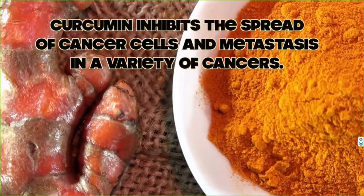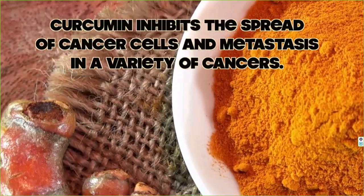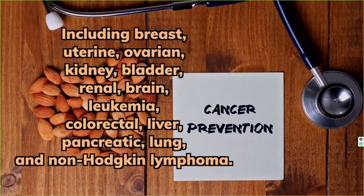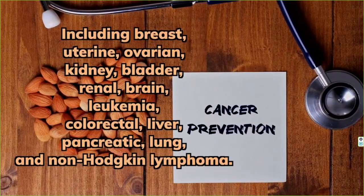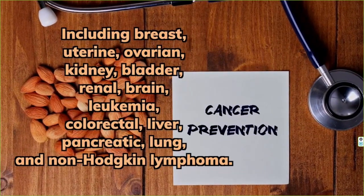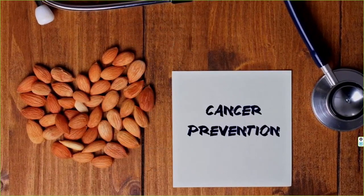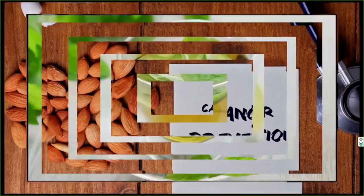Curcumin has been demonstrated in clinical studies to inhibit the proliferation of cancer cells and metastasis associated with a variety of cancers, including breast, uterine, ovarian, kidney, bladder, renal, brain, leukemia, colorectal, liver, pancreatic, lung, and non-Hodgkin lymphoma. If you haven't been convinced to include curcumin in your daily diet by now, as my dad used to say, there just ain't no convincing you.